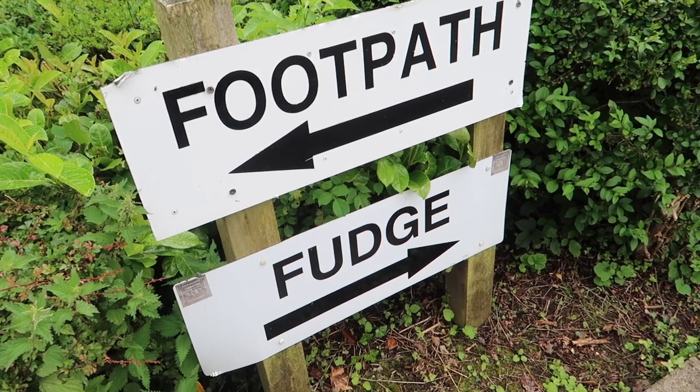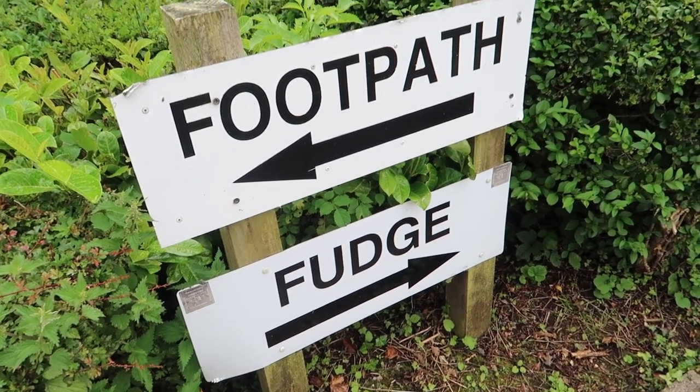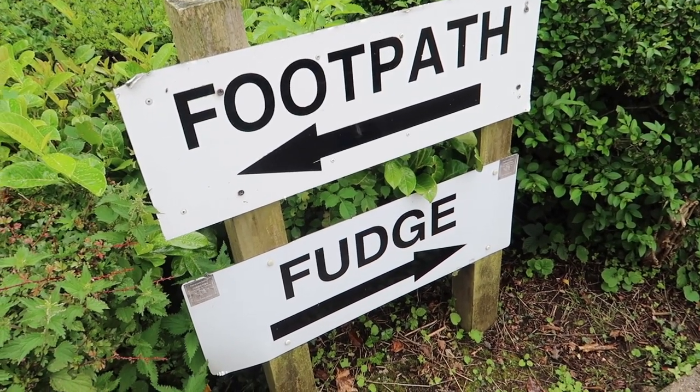Ooh, the choices, the choices. Footpath or fudge, footpath or fudge. Footpath now, fudge later.